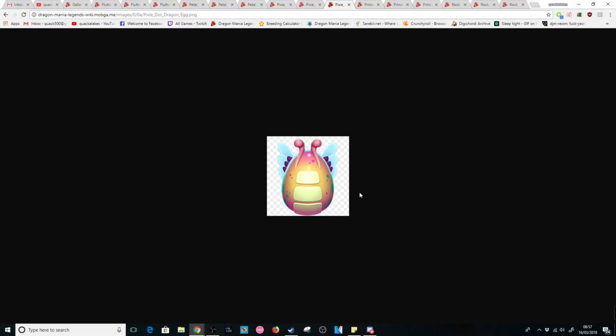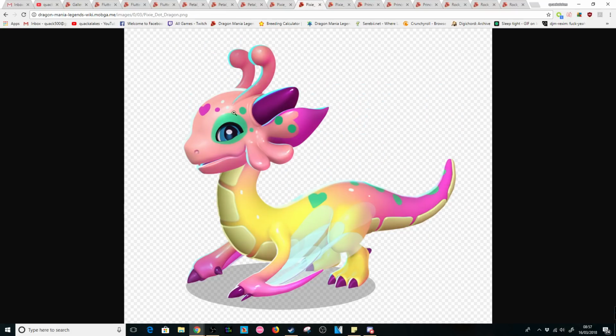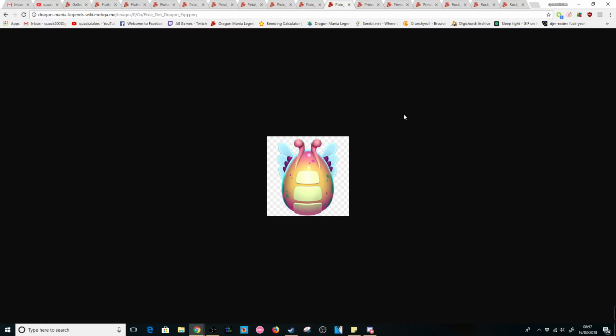And then the egg here is actually quite similar to... Oh, I'm forgetting the other dragon's egg, but it looks quite similar to another dragon's egg. But either way, it's kind of really palish pink colours. Not really my sort of thing, but, you know, I know a couple of people that would probably go absolutely crazy over a dragon like this. So that is that dragon there.